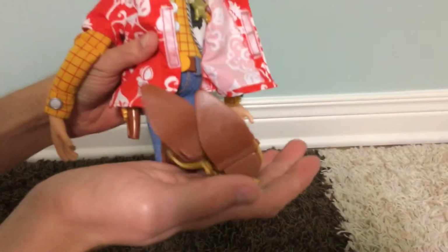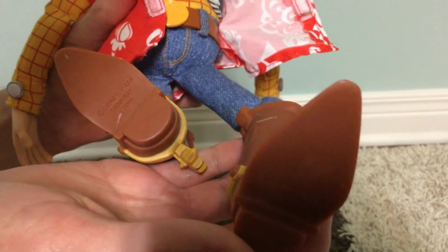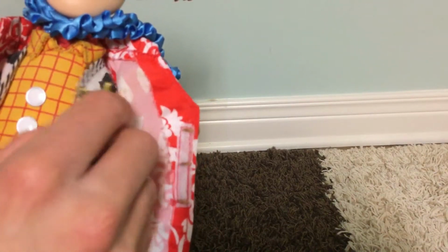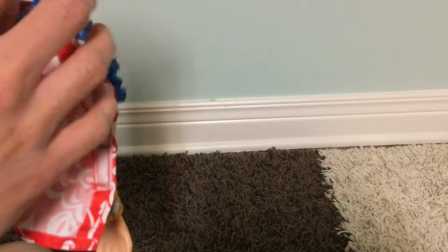Nothing, maybe for like a standard $35 Thinkway Woody doll, talking action figure underneath. His boots and his spurs. I'll say no Andy's name, obviously. It says Disney Pixar, Thinkway, made in China. This one's buttons are a bit closer. This is his vest, his badge. It's your standard $35 Thinkway Woody talking action figure.